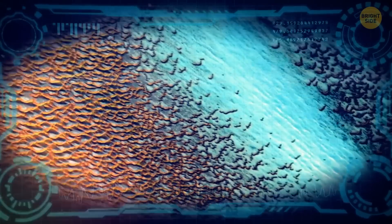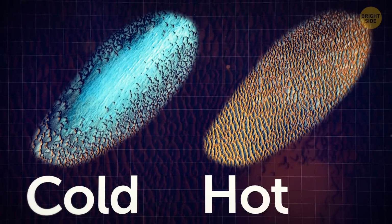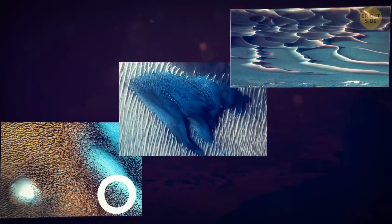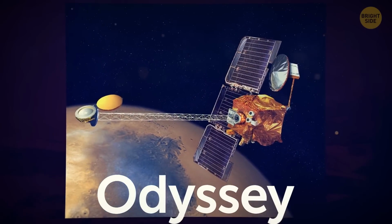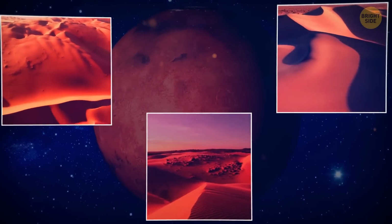Anyway, even though the image looks pretty colorful, the dunes aren't actually blue. The bluish patches represent colder parts, while the warmer regions are yellowish-orange. The images were part of a set of photos released to celebrate the 20th anniversary of Odyssey, a spacecraft orbiting Mars. Mars has numerous sand dunes in different locations all over its surface.